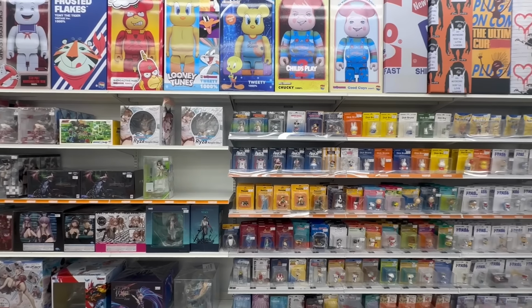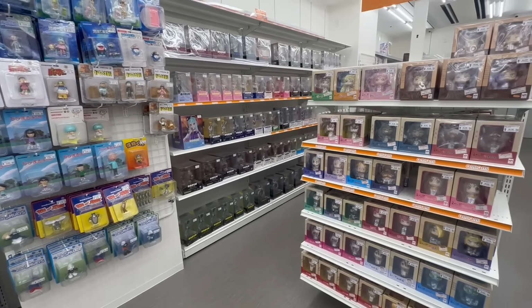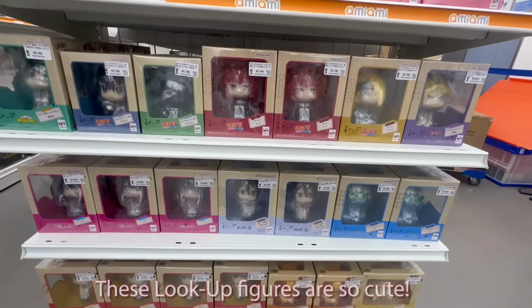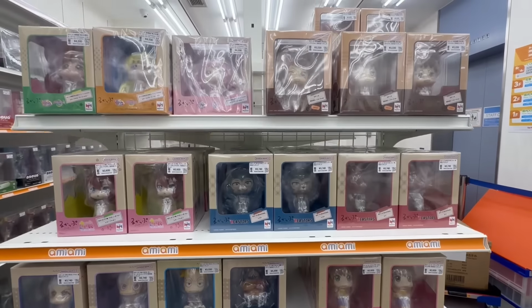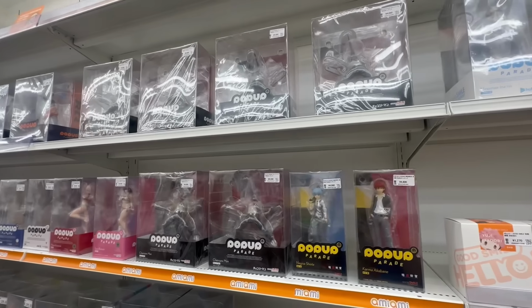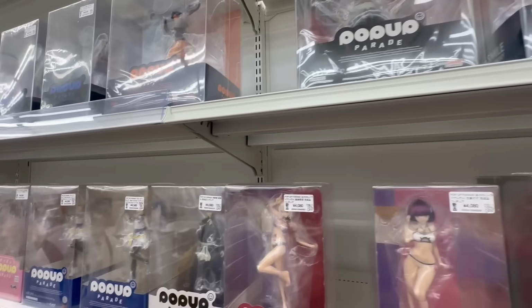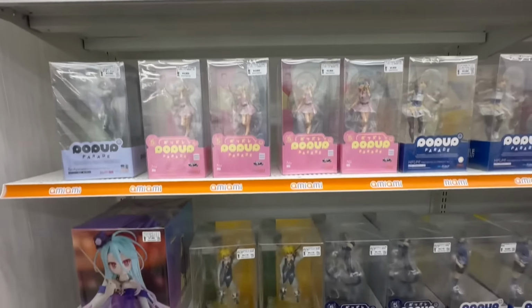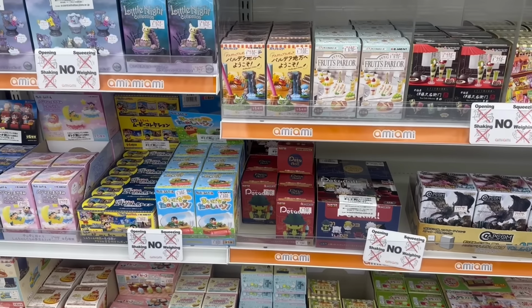The first floor has a little bit of everything. They got new figures, Re-Ments, pop-up parades, and look-up figures. Got a bunch of Re-Ments here too.